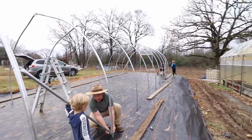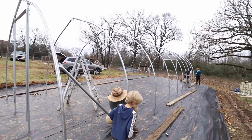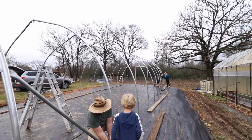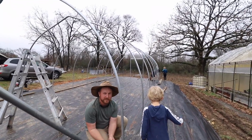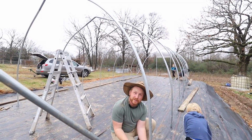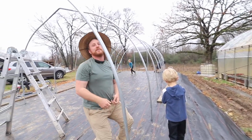So funny. All right, guys. Here is the tunnel in progress. So Sean started 2 days ago. Yesterday. Yeah, yesterday. You've done a lot. Yeah, we've done a lot. We have. You and Nathan have been helping. So I have been helping a lot, like Sean mentioned.